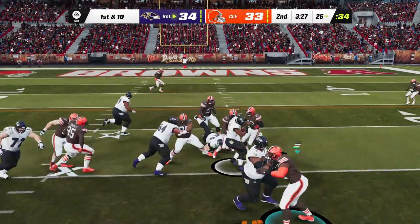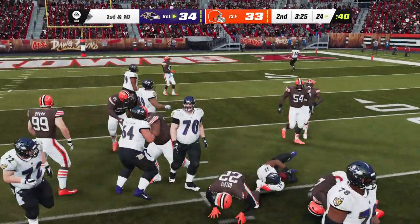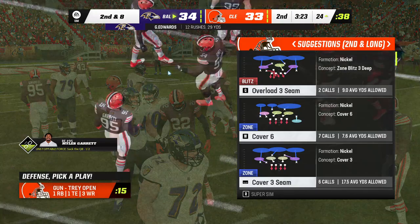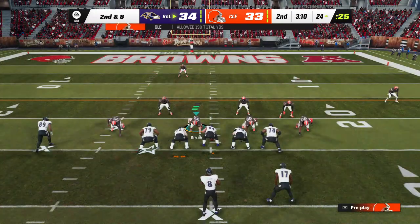Edwards now on first and 10. And he'll fight forward on the straight ahead running for just a couple of yards. Second down. The last run good for 2.